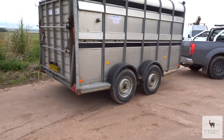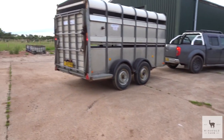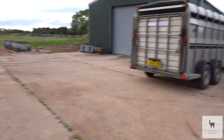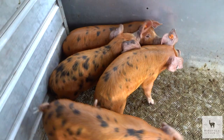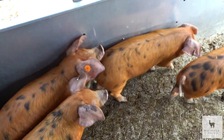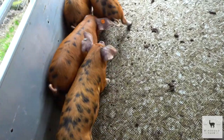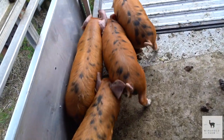We have arrived with the pigs. Martin's doing the reversing because he's a better reverser than me, even though I've got the license. We're at Swinney Hill, so we're just about to take them out of the trailer. Look how cute they are. Come on, little ones. Come on.